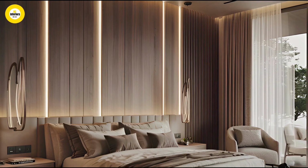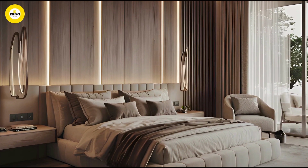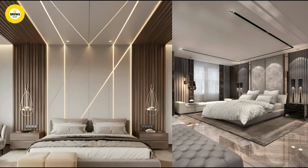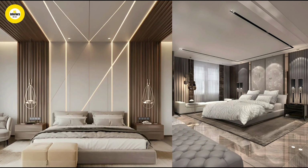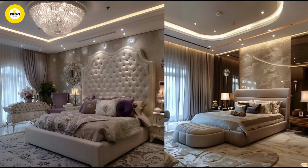Painted or wallpapered ceilings in muted tones or textured finishes offer another layer of interest, turning a blank overhead space into a design statement. These quiet architectural choices bring depth, sophistication, and a sense of completeness that transforms the room into something truly special.